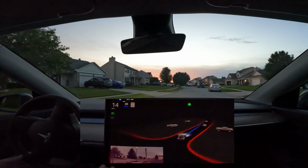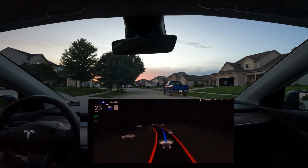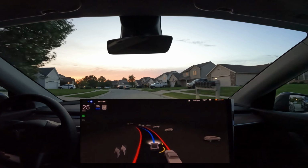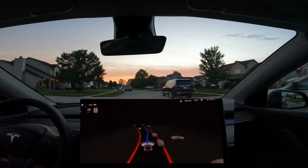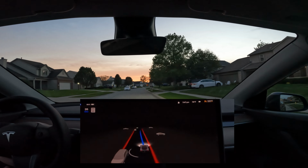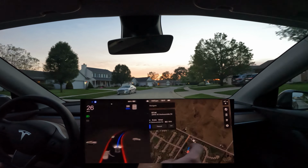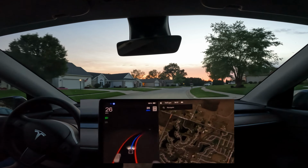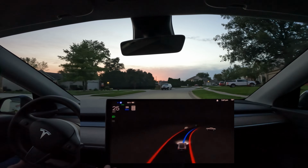And this area sometimes gets really congested with parked cars, so that's why I'm taking you through it. As you can see, there's quite a few cars parked on the sides of the road, but it's navigating around them perfectly. And we're going to cancel that and see how it keeps going around here.